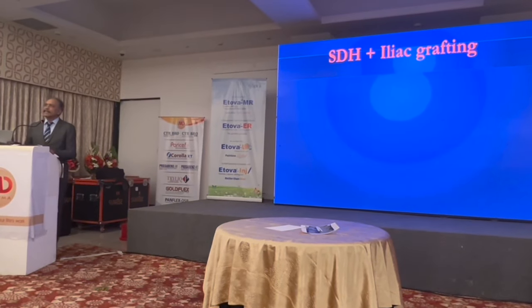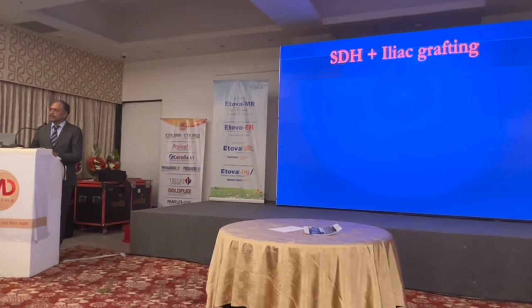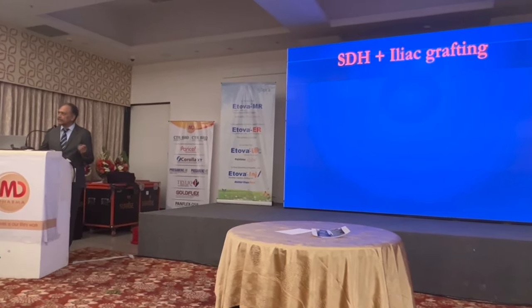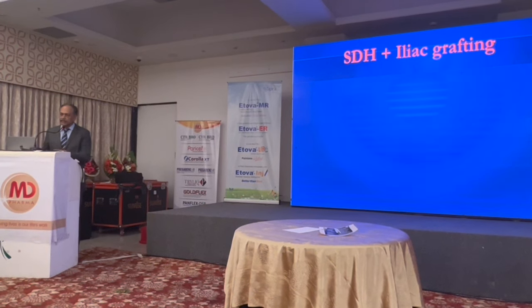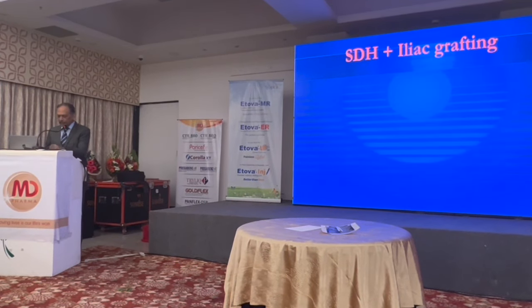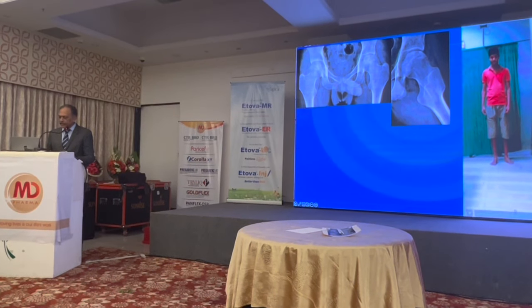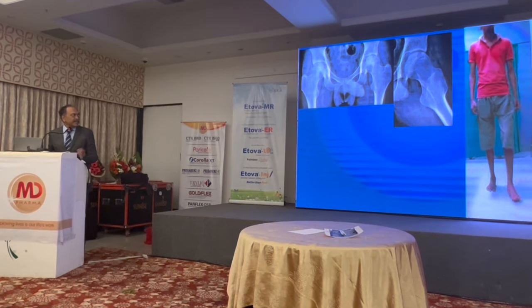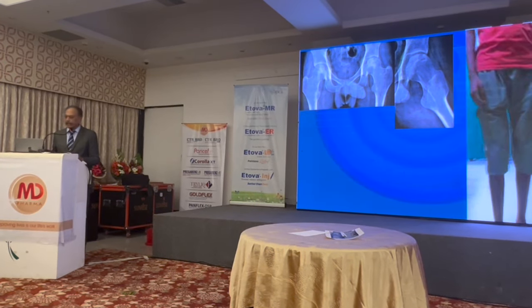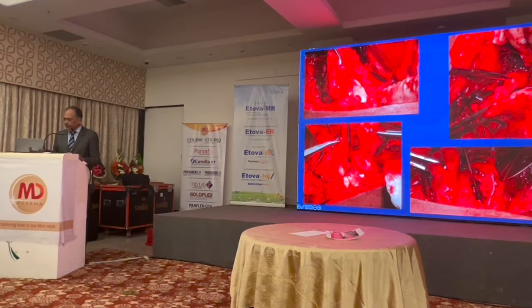The modern techniques of surgical dislocation of the hip. When I was in Inselspital Bern in Switzerland, where they started surgical dislocation, they started performing in 2017 for all avascular necrosis surgical dislocation along with osteotomy, which should surprise many of you. This is a young lad with a very painful hip like this, and you can see he's about to collapse. There's a subchondral lesion, and so we decided to perform surgical dislocation of the hip for him.